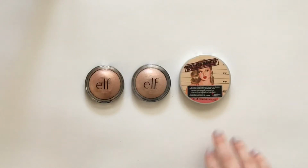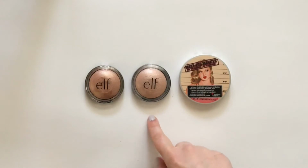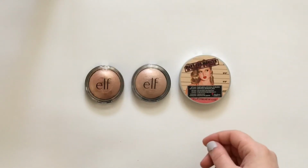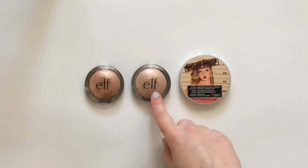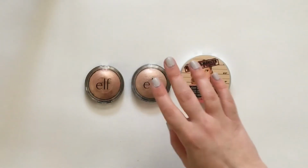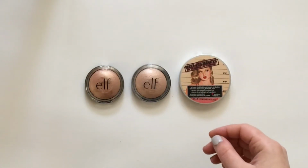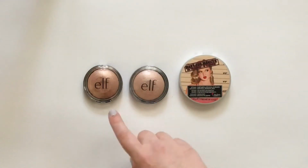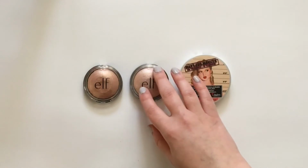Next up, I have 3 highlighters in my collection. I have 2 from the e.l.f. Baked highlighter range. These are really nice because you can wear them dry using a brush and you get a nice subtle glow, but if you use a damp beauty blender, you get a more intense glow. The only reason these aren't my all-time favorite highlighter formulas is because these do have a bit of glitter in them, so if you don't want glitter on your face, I wouldn't recommend these, but overall, I really love them. I have the shade Blush Gems, which is a nice rose gold, and this is Moonlight Pearls, which is more of a cool toned gold.